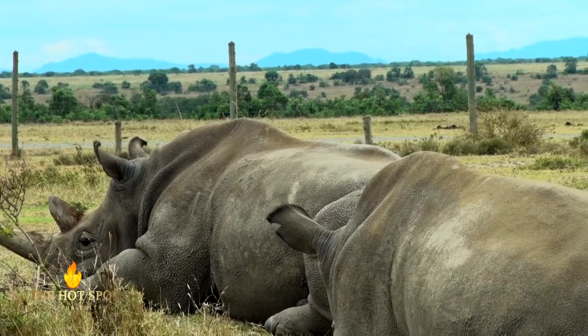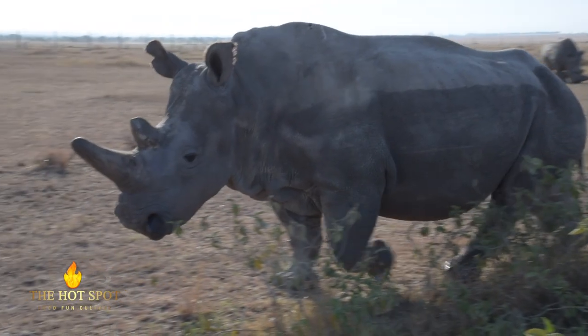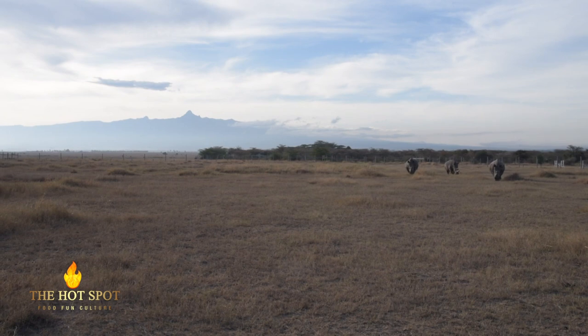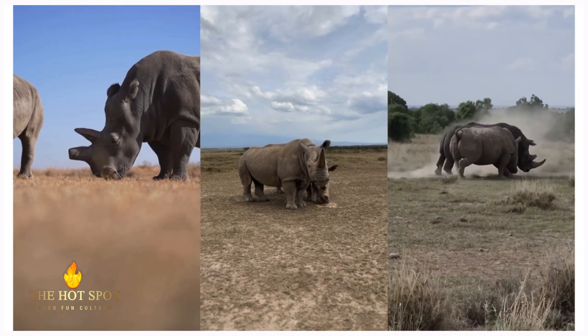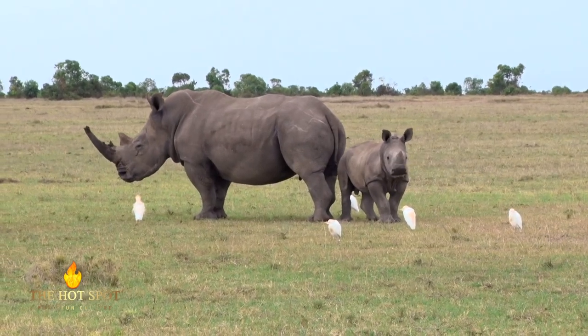Najin and Fatu were moved to Kenya from the Czech Republic in 2009 and live on the 700-acre northern white rhino enclosure. The enclosure is open to visitors twice daily, where you can meet the northern whites and learn more about their history, what it takes to protect them, and what Old Pejeta is doing to try and save this species.